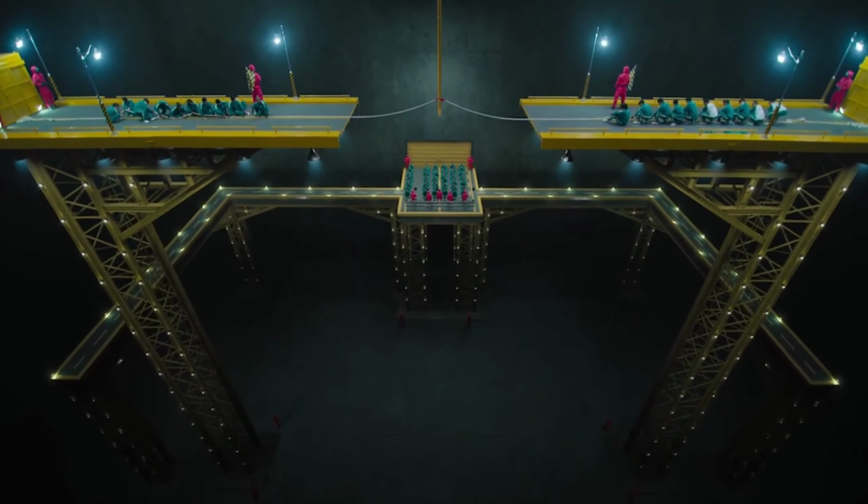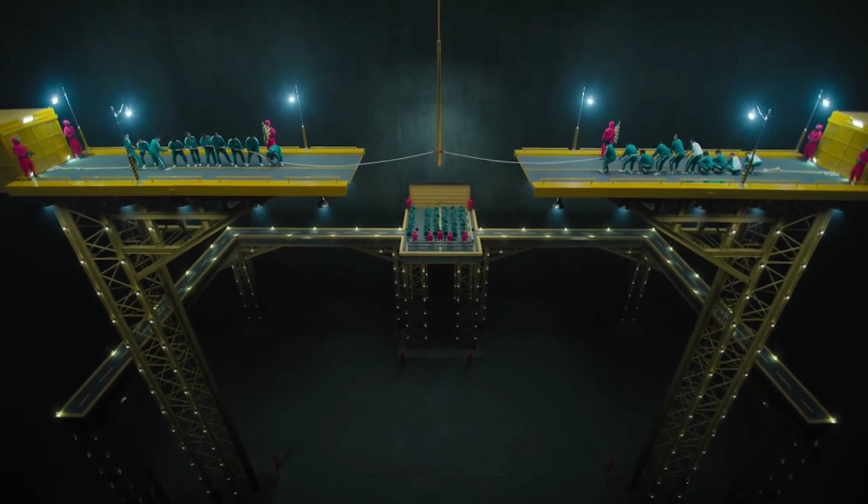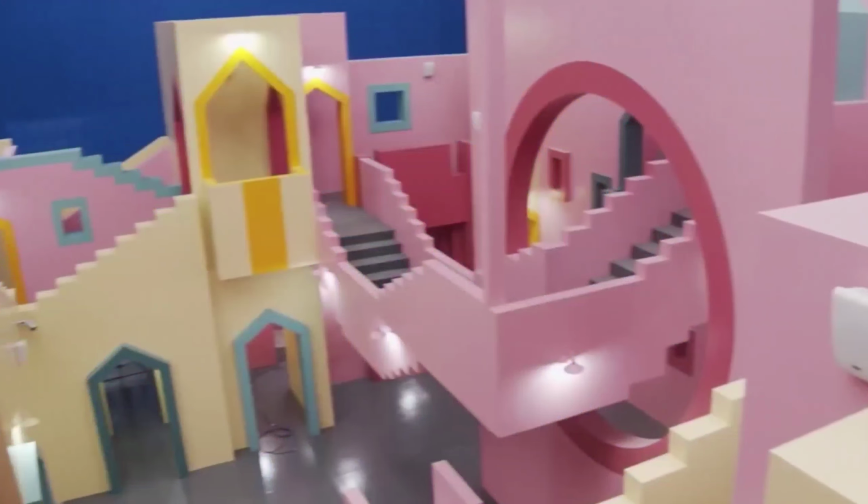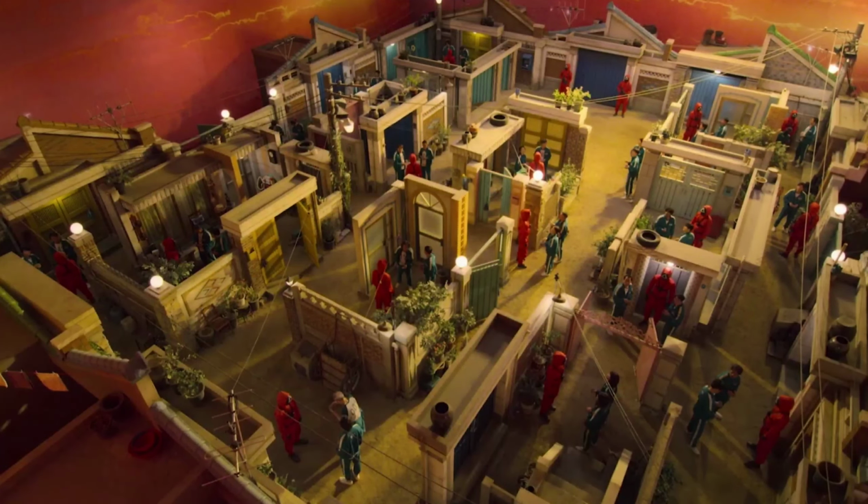The sets of Squid Game are a major contributor to why the show has become such a hit. They really play characters of their own and add massive amounts of info and energy to the story.